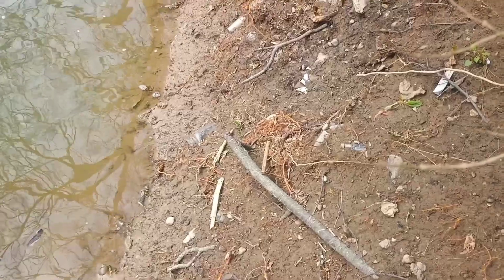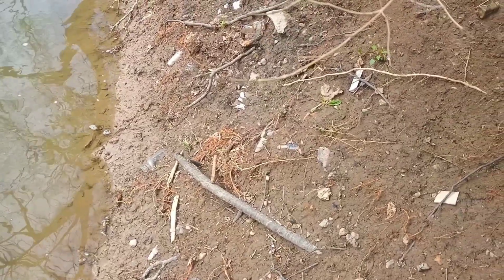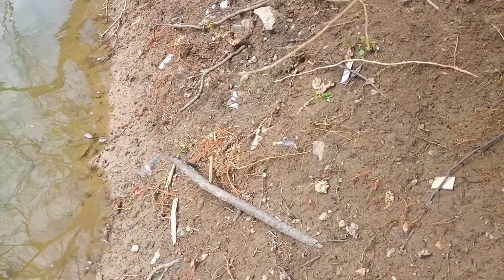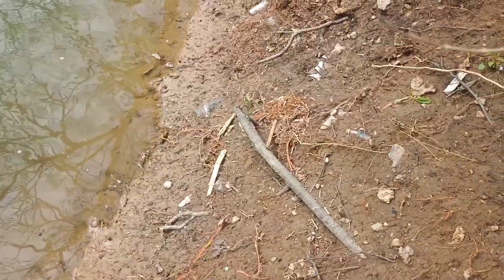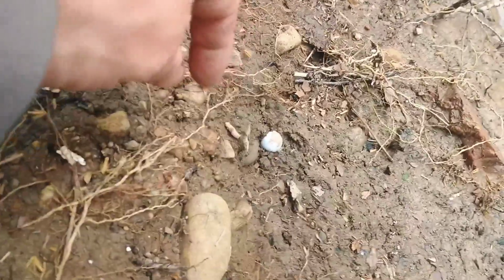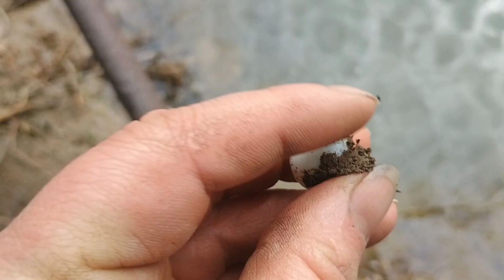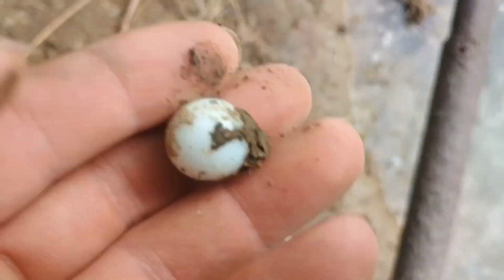There's a machine made jar over there, but it's in an area where I don't know if I could even get to it without falling in the water, so I'll probably just leave it because those jars are super common in my area. Find them all the time. But I do have a marble here, so this is going to be marble number 3 of the day. Could just be a plain white one, but let's see. Yep, plain white one, so probably the most modern one I've found so far, but it could be wrong.